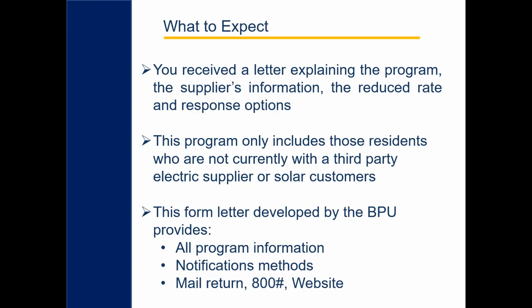Here's what you can expect next. You should have received a letter from your municipality explaining the program. The letter also included information regarding IDT Energy, the rate, and options available to you should you choose not to participate. The program only includes residents who are not currently with a third-party supplier and solar customers. The packet included a form letter which was developed by the Board of Public Utilities and includes program information and options regarding non-participation in the program, including mail return, an 800 number, and a website.